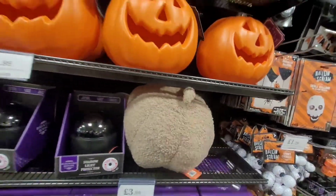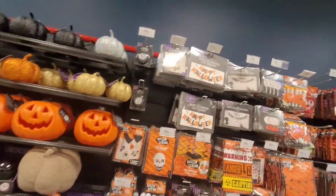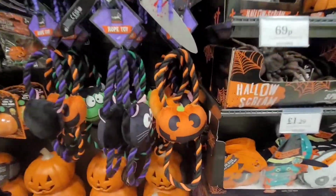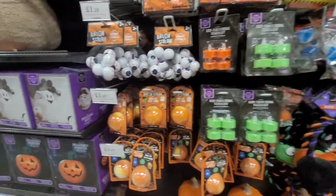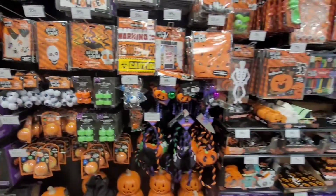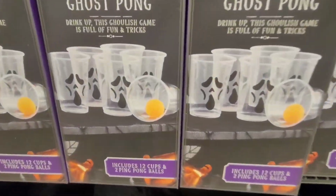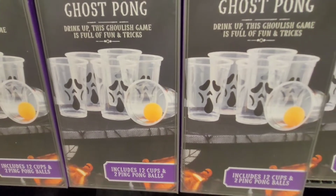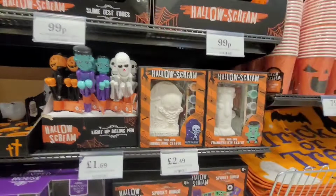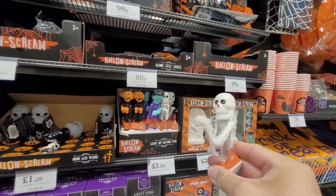Hey, baby. Squidgy cushion. Squidgy cushion. And now some more Halloweeny bits. More decor, dog toys, pumpkin lights, bath bombs, fireballs. I use these for different displays. That's obviously a very Scream sort of ghost face looking game now. See, these little games are really good for the kids, like make your own stuff. Little boxes.